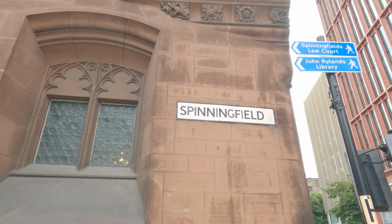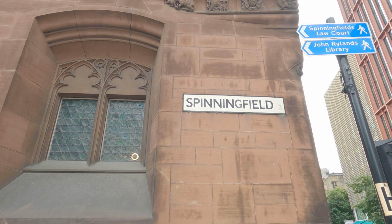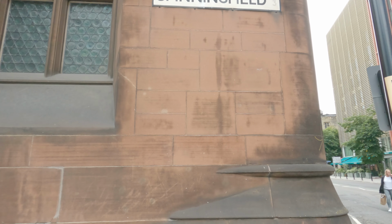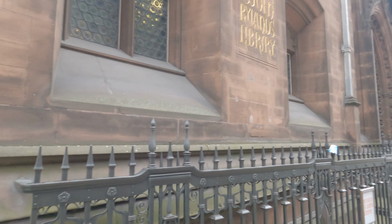This reflects the heritage of Manchester with the textile industry. So they've spun some wool here, spinning field. And here's the famous library that we're going to go inside now.